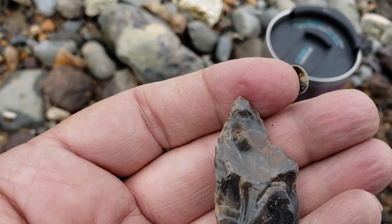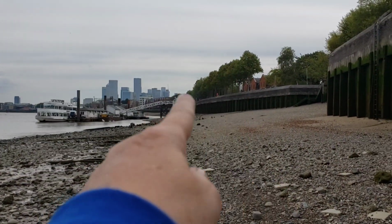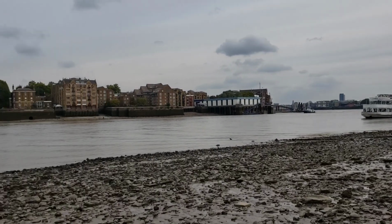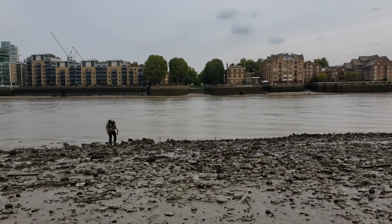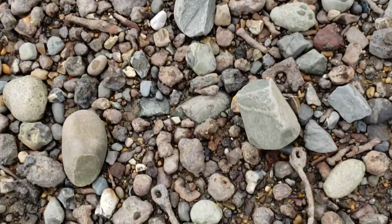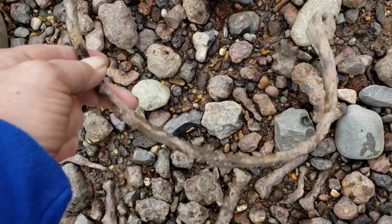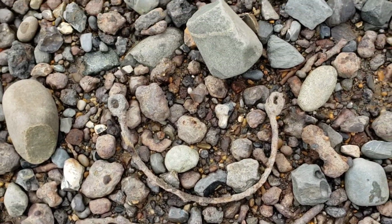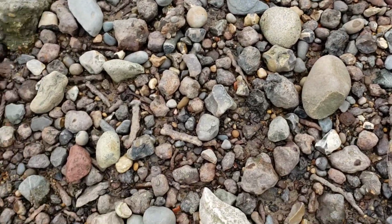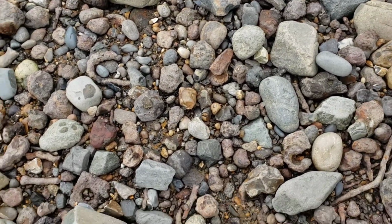Who knows? Guys, they're still digging over by those pieces of wood sticking up out of the ground. There's Patrick at the water's edge. And I'm by all the metal. And there is a handle to a bucket, I think. Metal handle to a bucket laying there. And there's nails and bolts and washers all over the place.